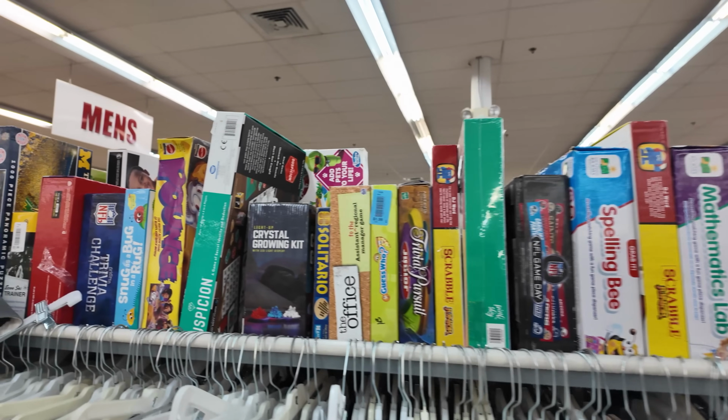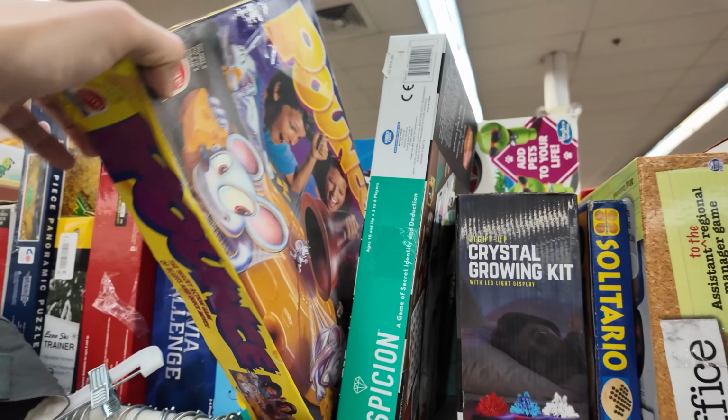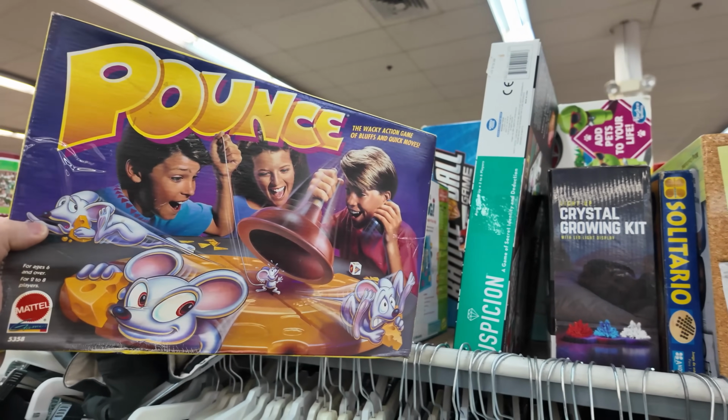All right, coming down still the same aisle, and I saw this cool old game right here I've never seen. Pounce. Look how wild this looks.